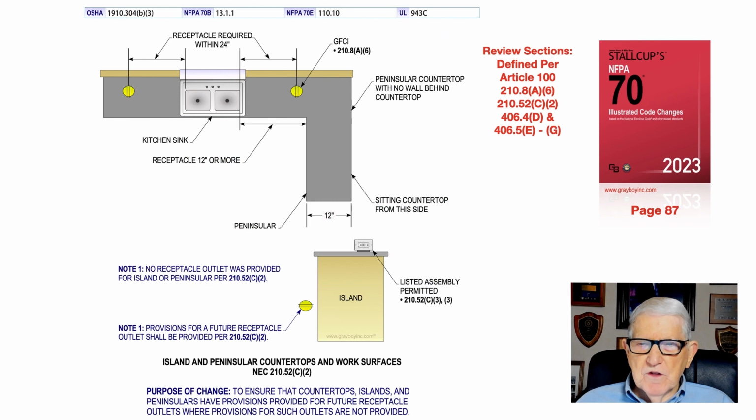Now, this illustration deals with islands and peninsulas, countertops, and work surfaces in accordance with NEC 210.52(C)(2). Now, notice there's 3 conditions here. You have a countertop with a wall behind it. You have a peninsula with no wall front and back of the peninsula. You have an island under the same conditions.